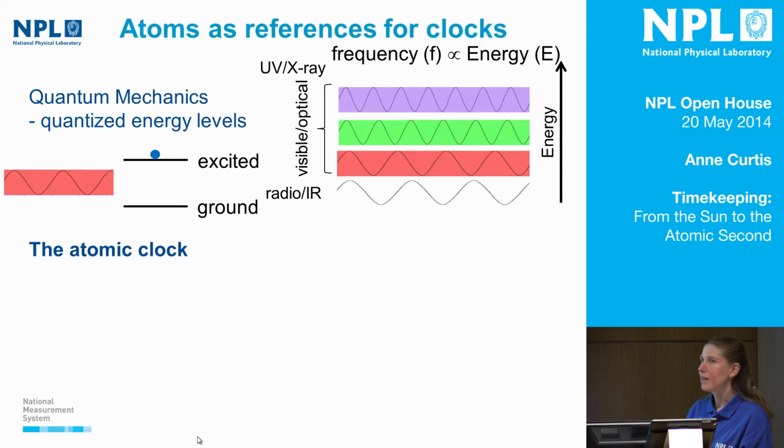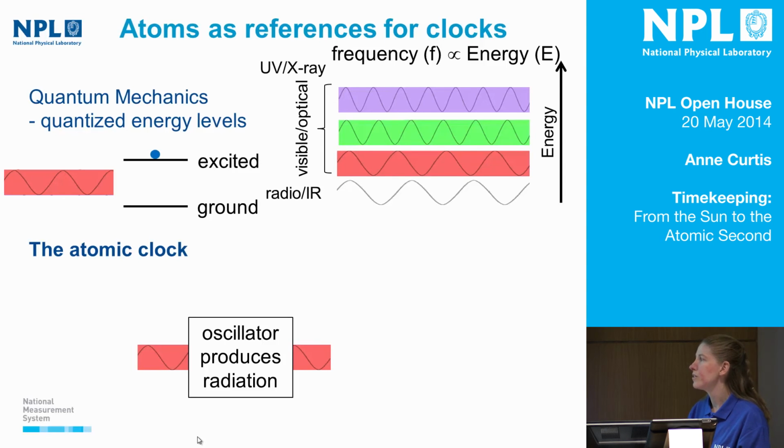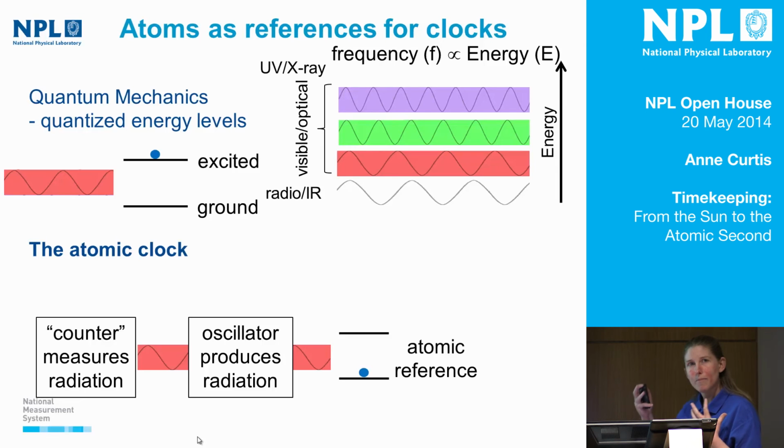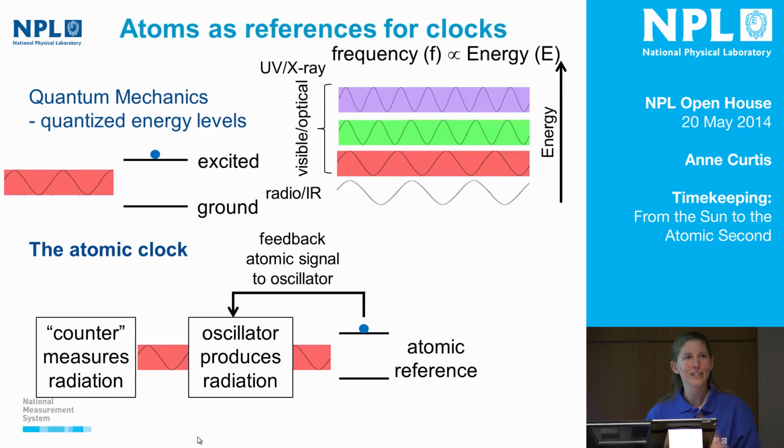So the atomic clock is basically made up of an oscillator that produces the radiation. If it's a microwave clock, that's a microwave cavity producing microwaves. If it's an optical clock, that means it's in the visible, and that's laser technology that produces the radiation. You have a counter of some sort that measures the radiation. And then here's your atomic reference. The reason this is so important to the atomic clock is this oscillator is not going to do anything to this atomic reference until you get the radiation frequency exactly right, in which case your atomic reference will produce a signal that you can use to tell the oscillator it's gotten the frequency right. And this is the basics for the atomic clocks.